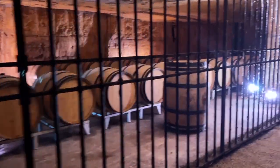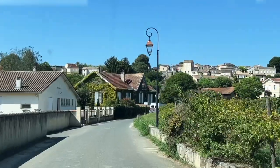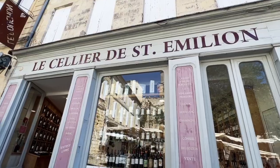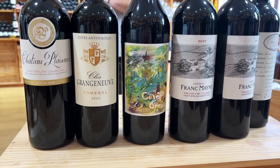Can you guess how many bottles of wine they get out of just one of these barrels? 300! 300 bottles of wine. Can you believe that? Now it's the moment we've been waiting for. It's time to enter the medieval town of Saint Emilion. The first thing we did was go into this wine shop to have another tasting, which included wines from different chateaus all over the region.